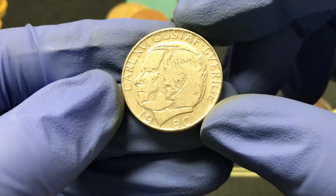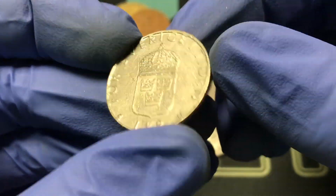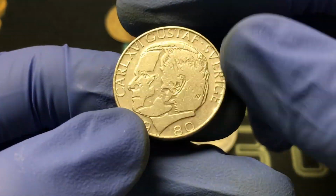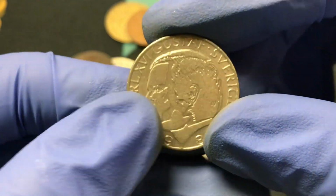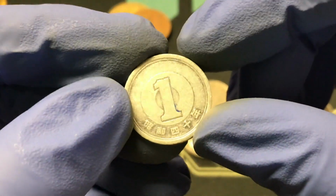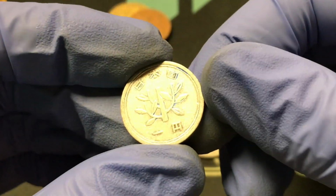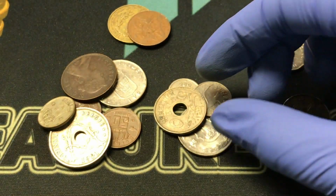Right here in 1980, we have a Swedish coin, and this is going to be 1 krona, but it's a more modern design that I've seen a fair amount, but haven't seen in a while, so it's fun to refresh my memory on that. And this is a 1 yen coin from Japan, very close in value to the US penny.